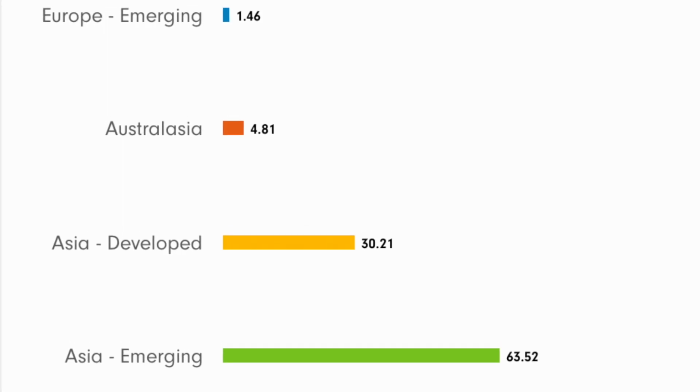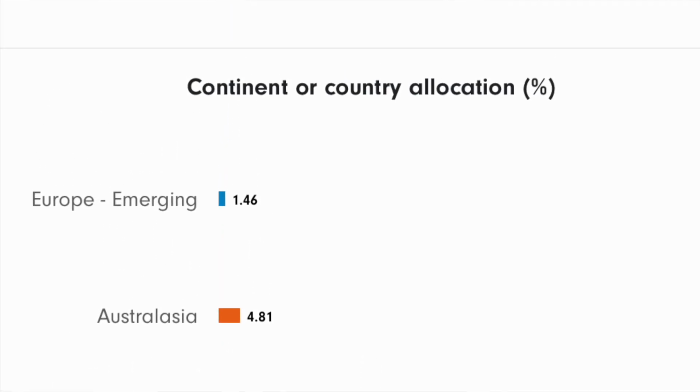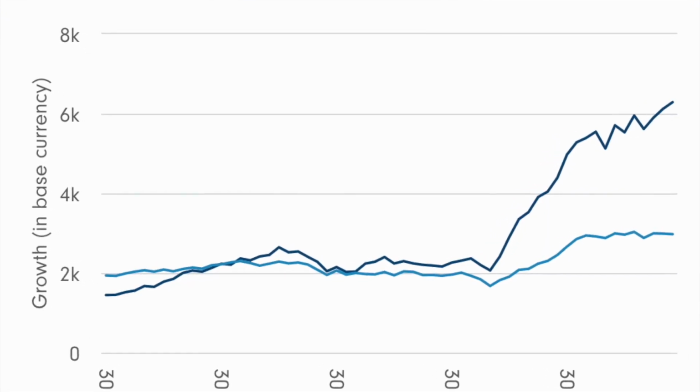So the next trust I want to talk to you about is the Pacific Horizon Investment Trust. This is another Baillie Gifford trust. Its 3-year annualized returns are 43.26%. And that is versus the Morningstar Asia Pacific, which has got 3-year annualized returns of 8.43%. So it has done really, really well despite what the markets have been doing in Asia recently. It's made up of 63.52% Asia emerging, 30.21% Asia developed, and then Australasia, then Europe emerging, just 1.46%. It has done very, very well. As you can see, it's beaten its index as well by quite a considerable amount.